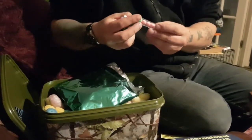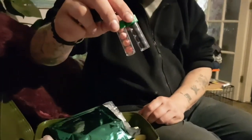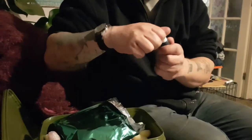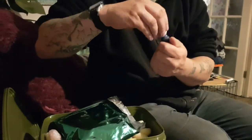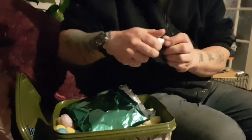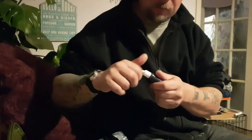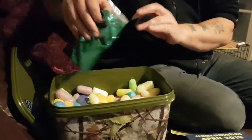Okay, we've got some sample pop-ups. And this must be the sample pop-up liquid, maybe. Well, that might be blue slime. Not sure, but it certainly smells very... I think that could be the cherry. It smells a lot like cherry.